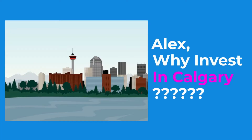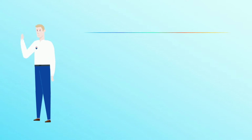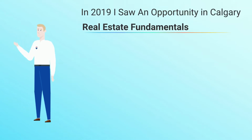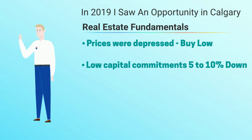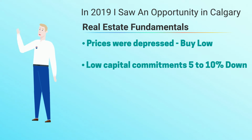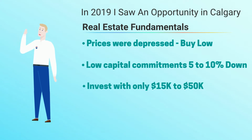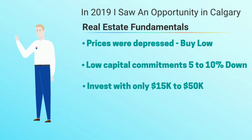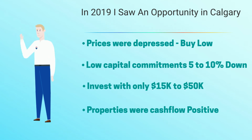Alex, why invest in Calgary? Whenever I look at any investment opportunity, first I apply my real estate fundamentals. So in Calgary, I saw prices were depressed, so buy low. Low capital commitments, only 5 to 10% deposits. That meant I can invest with only 15 to 50K, and the properties were cash flow positive.